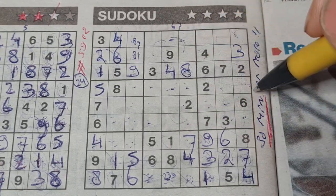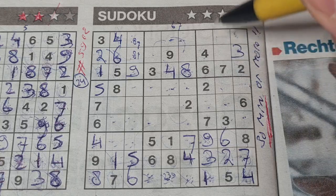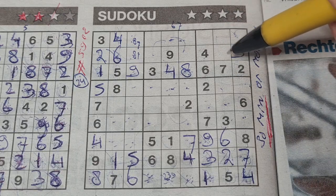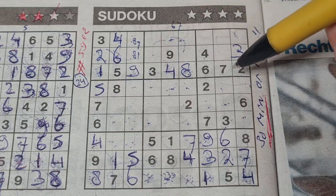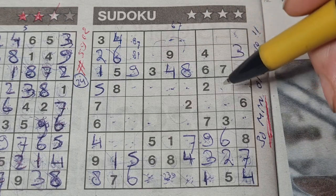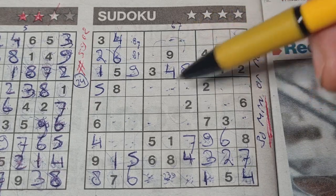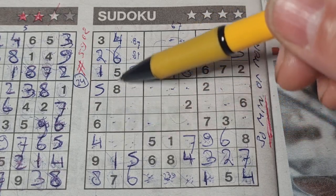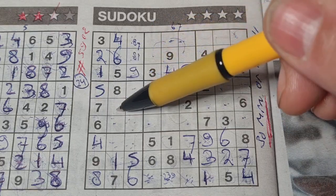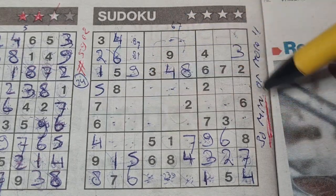6. Cannot continue with the 6. How about the 7? Still cannot continue with the 7. How about 2, 3 and then 9? Need a 9 here.